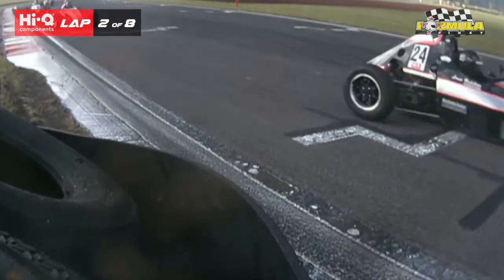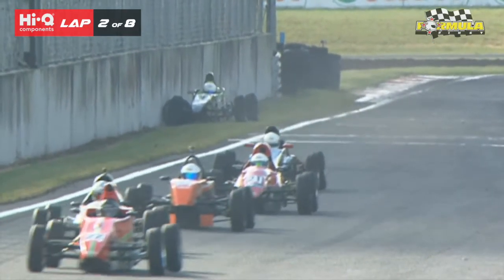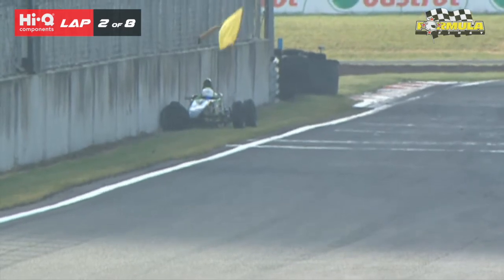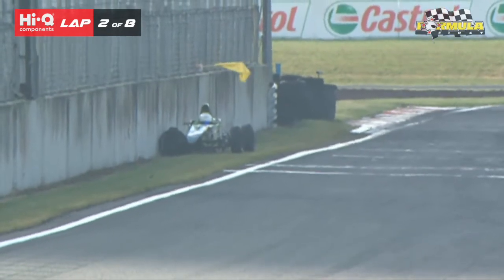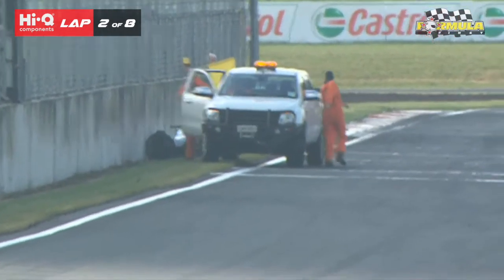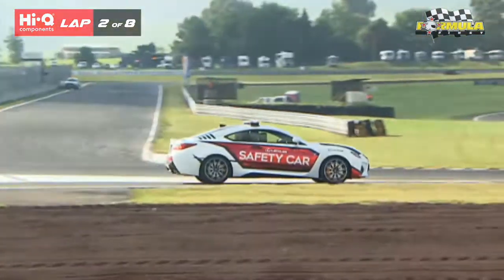Oh, Blake Evans, that's a huge moment at the final corner there. So he's just come off and he's hit the wall. So that's going to bring out the safety car. So this is the young kid in the field, what, 13 years old? Yeah, 13-year-old. That looks like quite a bit of damage there for Blake. He just ran wide and collected the tyre wall onto the approach to the main straight there. Looks like it's ripped the front tyre off there. That'll be a safety car.